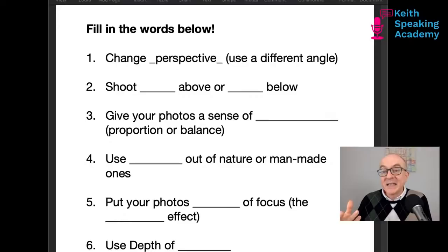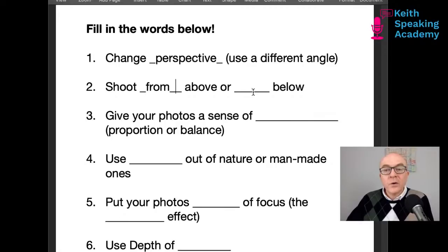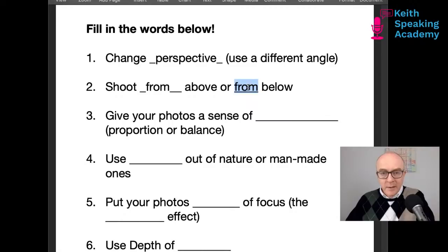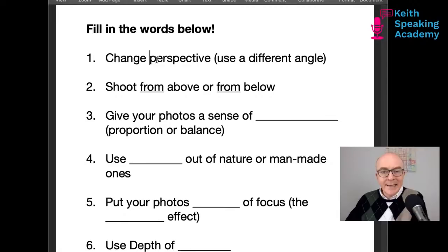Number two, shoot. What is it? Who's got the answer? Corner view. Yes, but not corner, but view. Right. Number two was shoot from. So remember, we talked about the grammar of words. From above or from below. Actually, let me do it this way. This is a better way to do it. From above or from below. I'll do the same here. It just makes it a little bit clearer, I think.